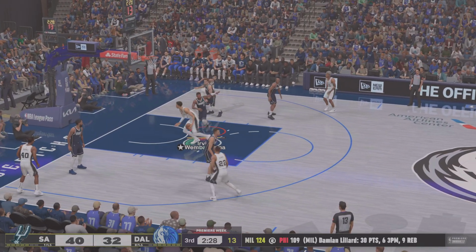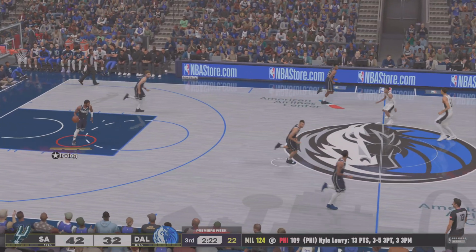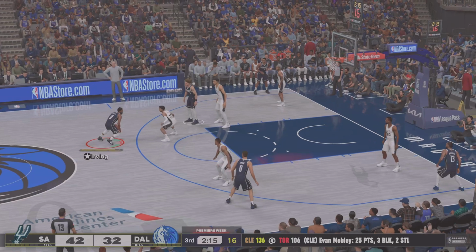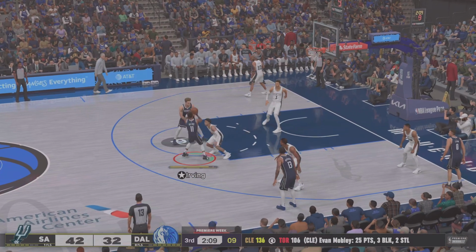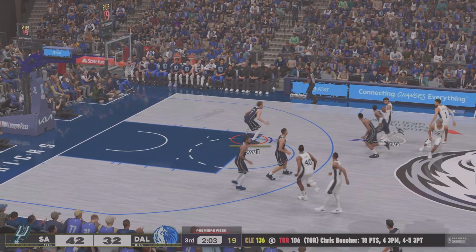We've gone about 3.5 minutes into the third now. He won't miss many from there. Wembanyama. Well, this guy has been efficient and effective all night. That IQ has been on display. Irving looking for an opening. Over Jones. No good from Irving. San Antonio leading by 10.